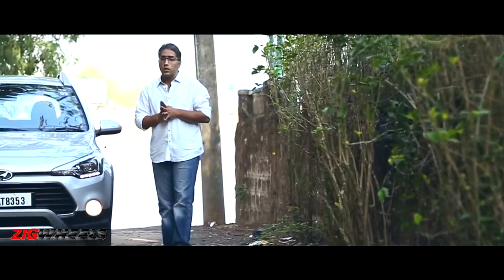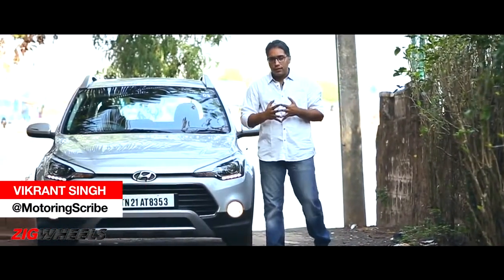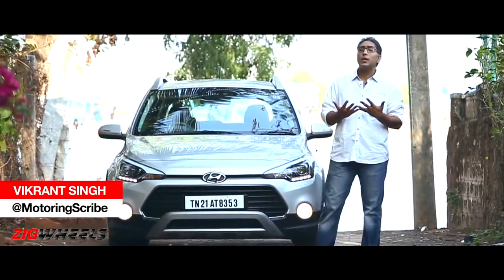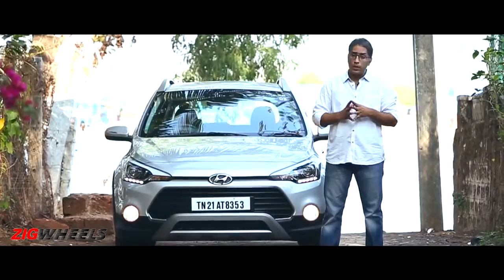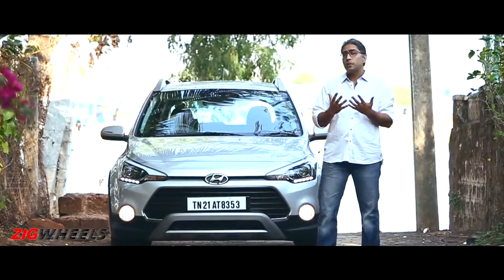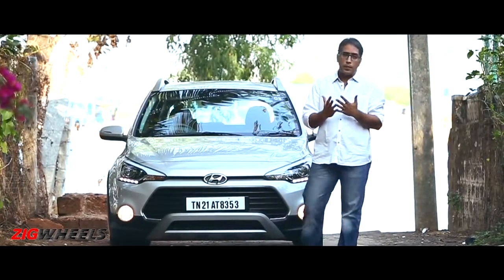Hello and welcome to the Hyundai i20 Active. Now the Active is based on the i20 hatchback, Hyundai's best-selling car in the country today. But the Active employs a recipe that other manufacturers have tried in the past.